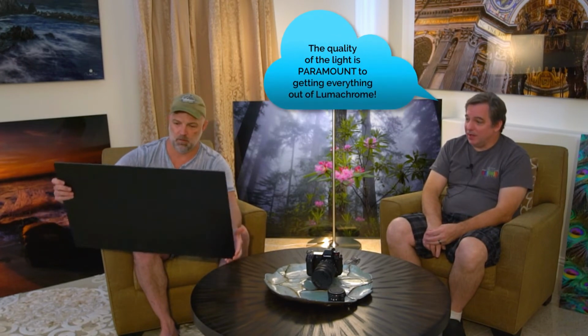But I'll tell you what, though, gosh, this is just the metallicness, the 3 dimensions, how it changes, and you got to put it under the right light. Yes. It's impossible to see it without light. You'd never know. The quality of the light is paramount to getting everything out of it.